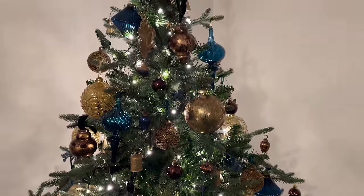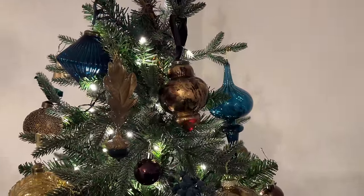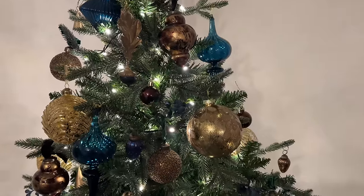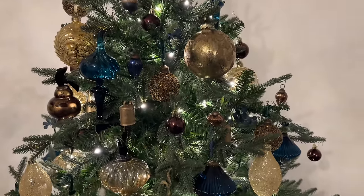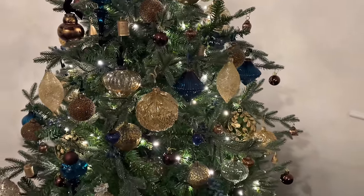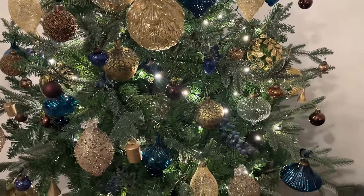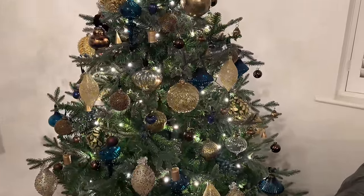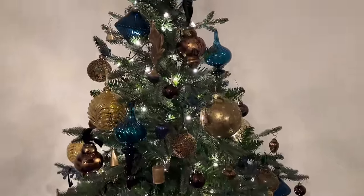So I added those. And then, like I said, the big blue glass ones were from B&M in the end, and I do really like them. So I've kind of got a mix of gold, brass, browns, and the bronzy tones. And I really like it. I think it just looks really elegant. I've got a couple of clear glass ones as well with a bronze top. All in all, I'm really happy with how it turned out, and it's so different to anything I've done before. So what do you guys think?